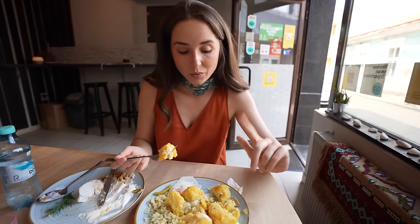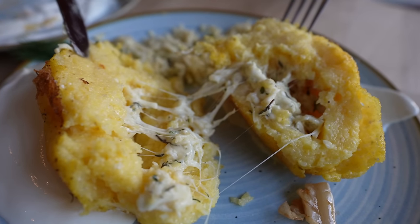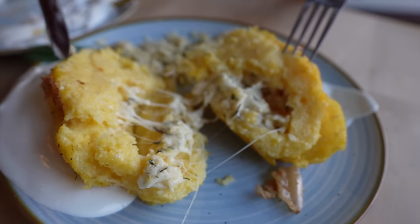This is the Bulz, B-U-L-Z. It's made with the mamaliga, so that corn, maize type of stuff, similar to a polenta, but bigger and stuffed. Again, you can get them stuffed with meat. We have it stuffed with several different types of cheeses and some herbs, and then you have cheese on the side, sour cream on the side, and egg. We're going hard in the dairy department here, but I love it.